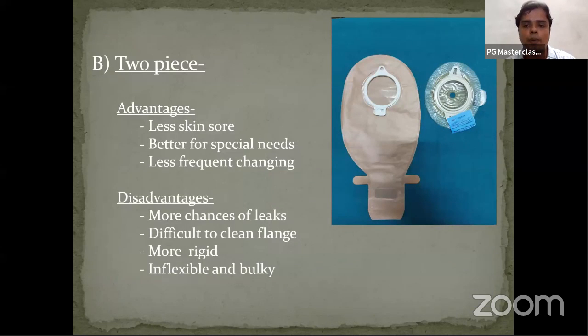Another is a two-piece stoma bag. In this, the barrier and the pouch are separated from each other, so there will be less skin soreness because change frequency is less. They are better for special needs patients, and less frequent changing is required. A disadvantage is there are more chances of leakage.